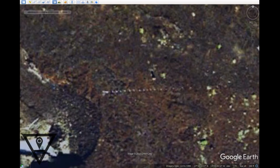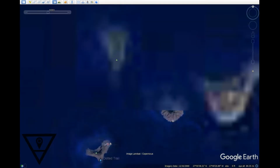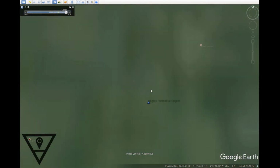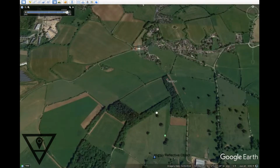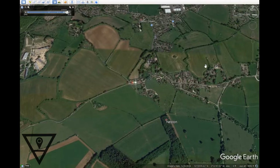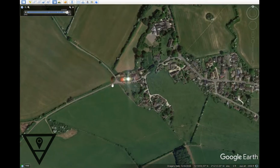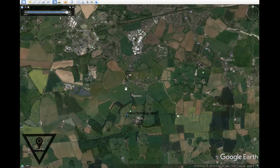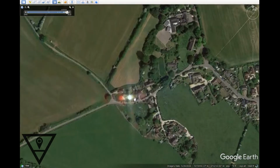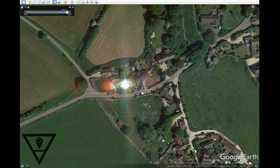Alright, so the next place we're going to head to, I found something really weird over in the UK, so let's go ahead and pull that up here. It is a highly reflective object of some sort. Look at this, right here. In the middle of all these fields, you can see from even way up here, this object is really shiny. I've never seen anything like this. It is massive.